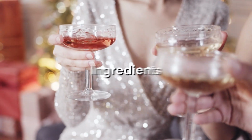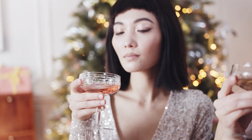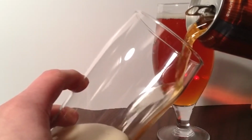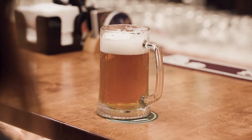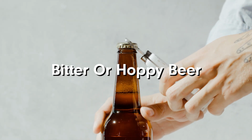First, let's dive into the ingredients. Sleeman Honey Brown uses barley, honey, and yeast. The honey is the main attraction here, creating a smooth, malty body that's very approachable for people who are just getting into beer. The honey sweetness is evident throughout, but here's the issue. It's too sweet for some, especially if you prefer a more bitter or hoppy beer.